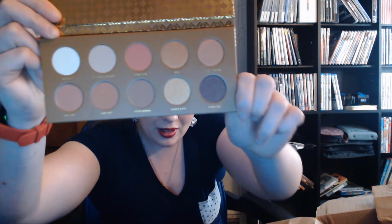Next in here we have, like I said, this was going to be a long video, but I hope you like this. Caramel Mirage by Zelda eyeshadow palette as well. And this one are more of the pinks mixed with the browns and a touch of purple and a little white one here on top. Very, very pretty color palette, as you can see.